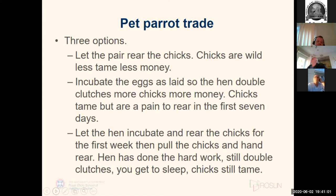They're less tame, less money. So why would you let the parents rear them? Okay, if you're breeding birds, you know, getting pairs for breeding, that's a different scenario.